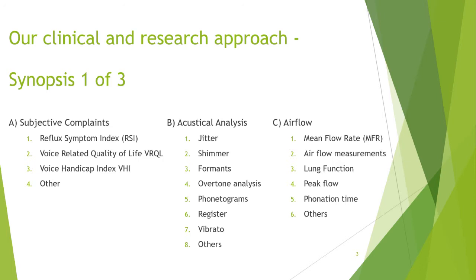We have used all of the above-mentioned methods during the course of many years of practice. Many of these are still in use today, some have been refined, but the field is still in need of new methods to evaluate symptoms. Airflow is still used in many places, though mostly in specific research projects.